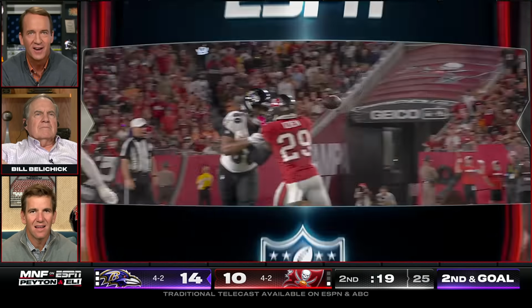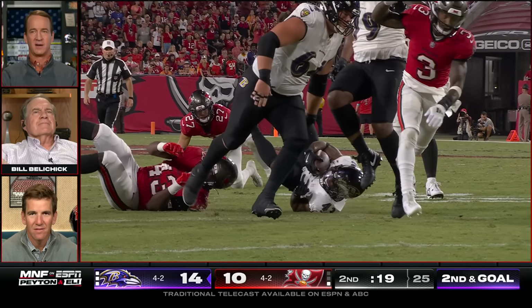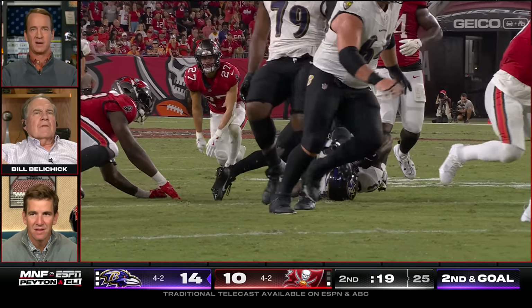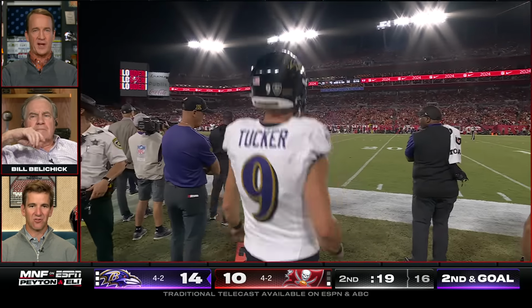I don't know what they're calling for pass interference, not holding. Yeah. I don't know. I don't have an answer for that one. They're out of field goal range now. And Tampa could blitz them here again. 55-yarder. Yeah, I mean, they could bring a little pressure and knock them out.